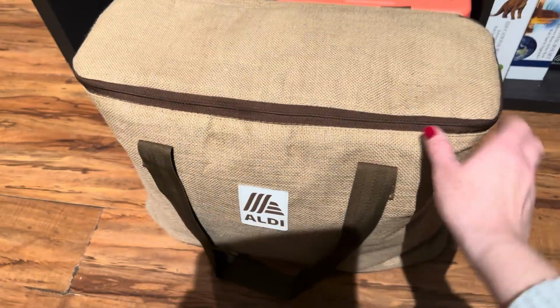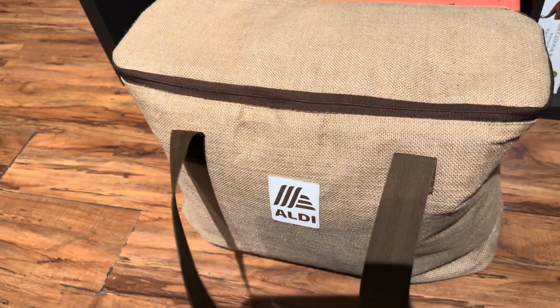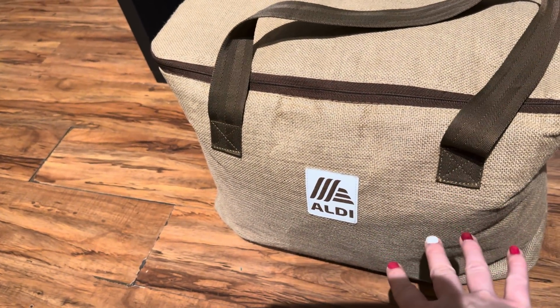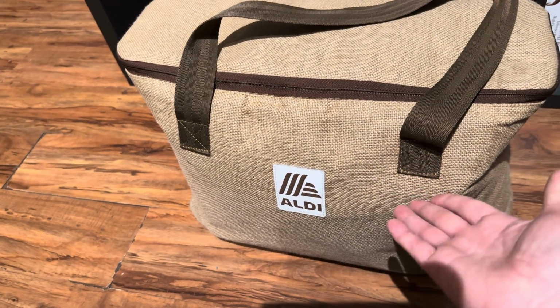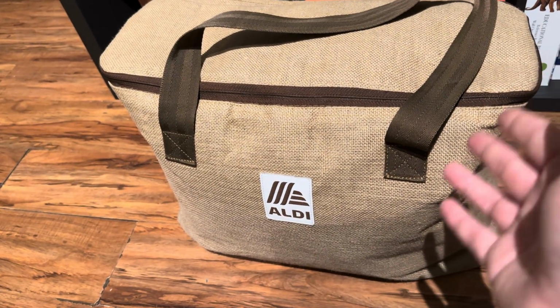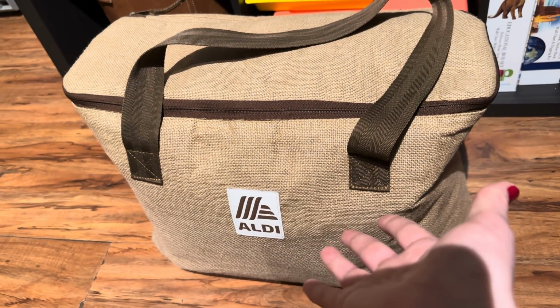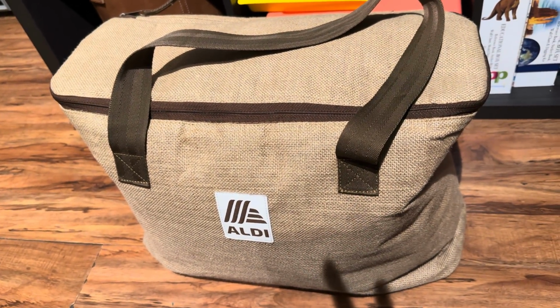All right, and so I'm going to go ahead and show you this bag right here. This is the bag I purchased from Aldi's. I have purchased quite a few of these bags. They are insulated, which is really nice because you can take along a lunch inside if you want to. What I do with this bag, I put snacks and different things in. So I'm going to go ahead and show you what I got.